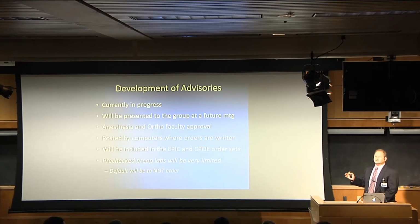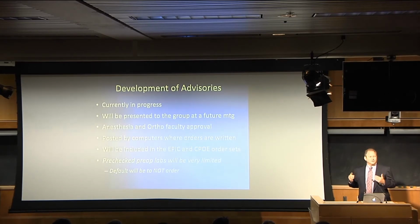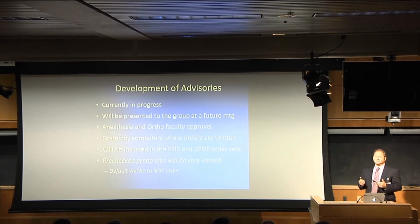We're going to have guidelines posted by all the computers where people are likely to order things. We're working on modular pop-up boxes, and so if you order coags, you might get a little reminder that instead of ordering that lab, all you have to do is ask the patient those 5 questions that we've outlined. So we're going to try to not make it any more cumbersome. We all realize that CPOE, either it's a learning curve or perhaps it's always going to be a little less efficient than checking a box off on a sheet of paper, as most of us have done for most of our careers. So we're very cognizant of that.